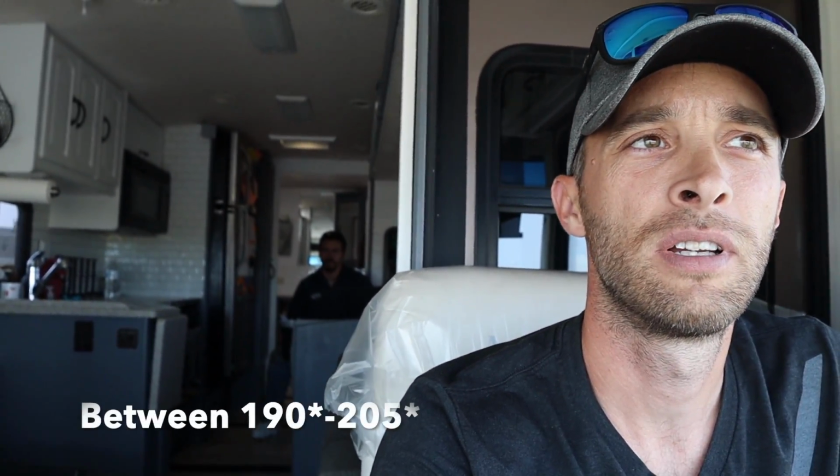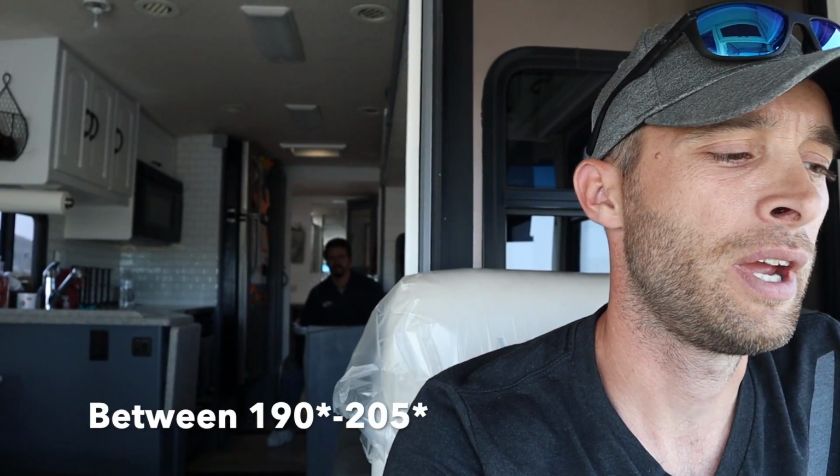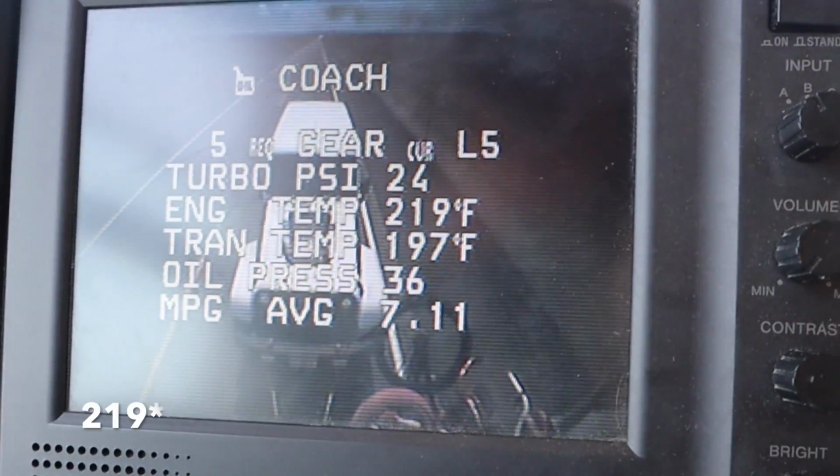Well, what are you doing? Not codes, but you're just kind of checking... Checking coolant temperature, okay. Verifying that your gauge and what the sensors has is actually the same. So what is the normal operating temperature for these engines, do you know? Should be between 190 and 205. Okay. So we've been running for a few miles now, and engine transmission temps at 221 now.